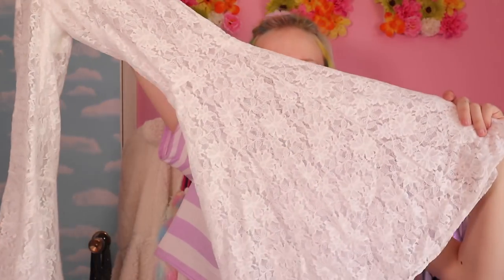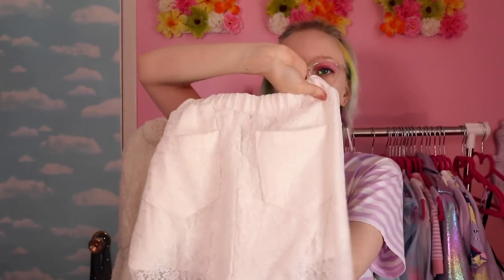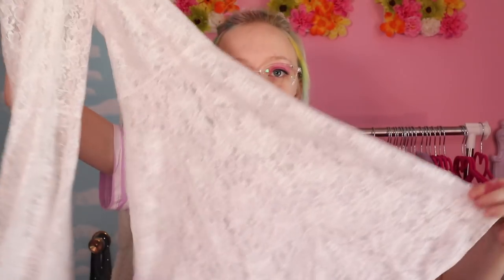So these are my ABBA pants. The reason why I call them that is because they kind of flare out here in the bottom and it's all lace, and then there's actual shorts here. They've got pockets, which is fantastic, but I don't know, it just gave me very Mamma Mia, ABBA, Waterloo vibes. I can see myself singing ABBA in these pants, okay? Comment down below if you think I'm crazy, but these are ABBA pants.